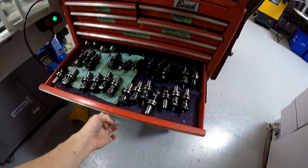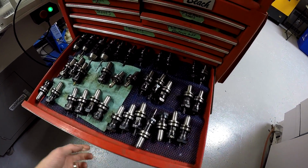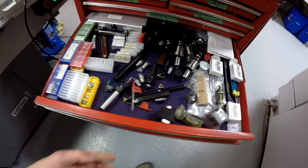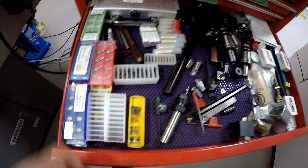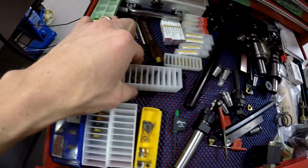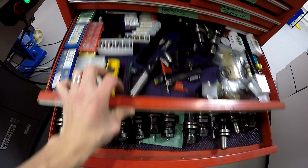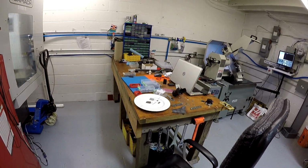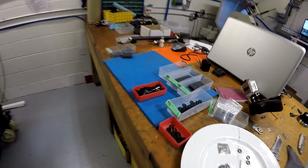Yeah, and I've got all my Tormach tool holders in here. This is kind of my lathe junk drawer, extra lathe tool holders, lathe inserts. I've been stockpiling some lathe stuff so that I don't run out. Speaking of which, let's just head over there now. Table in the middle, random stuff.